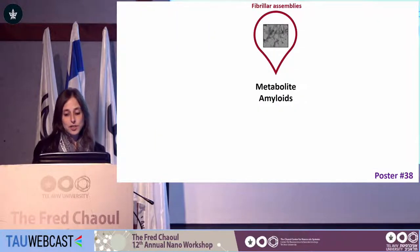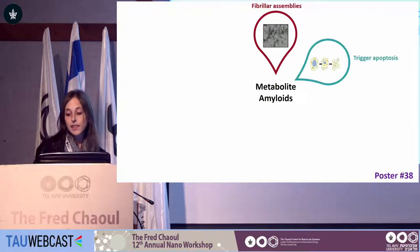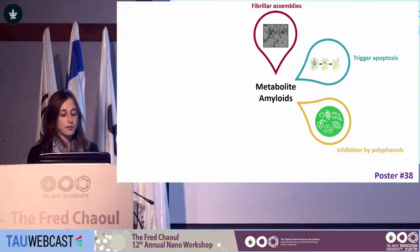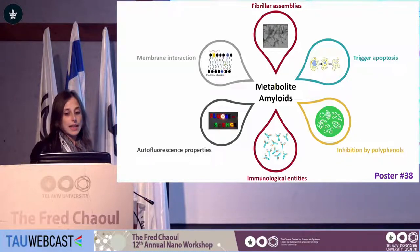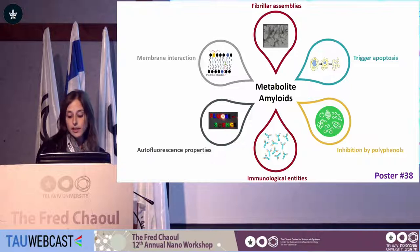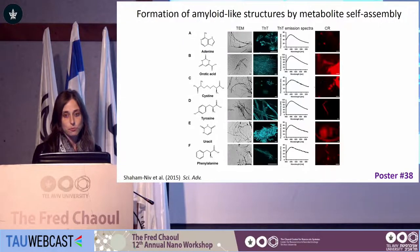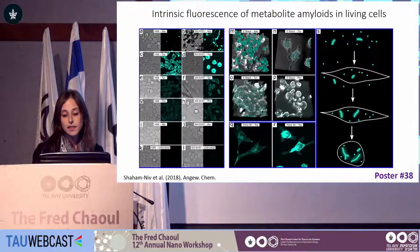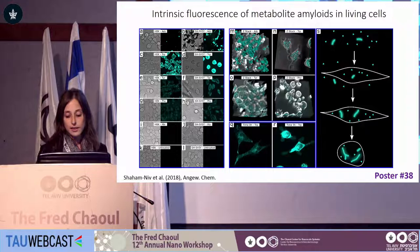We established a new term called metabolite amyloid, showing the ability of these metabolites to self-assemble and form fibrillar assemblies that trigger apoptosis, their formation being inhibited by polyphenolic compounds, their immunological properties, their autofluorescence properties, and their ability to interact with membranes. This is just a short preview of some of the results. You can see here the nanofibrillar assemblies and their ability to bind amyloidogenic dyes. And you can see here the autofluorescence and the ability to use that to detect and track them in live cell imaging.